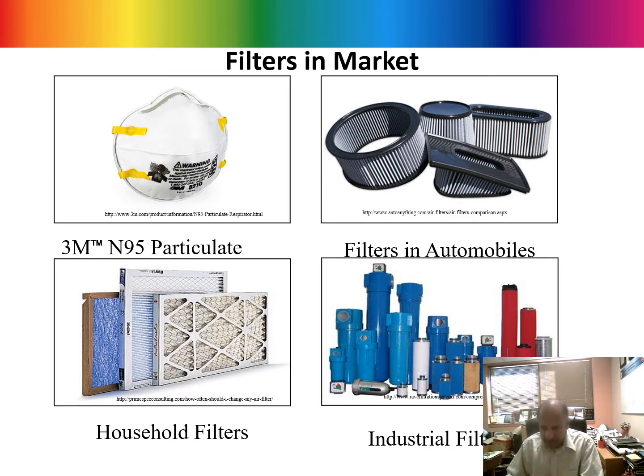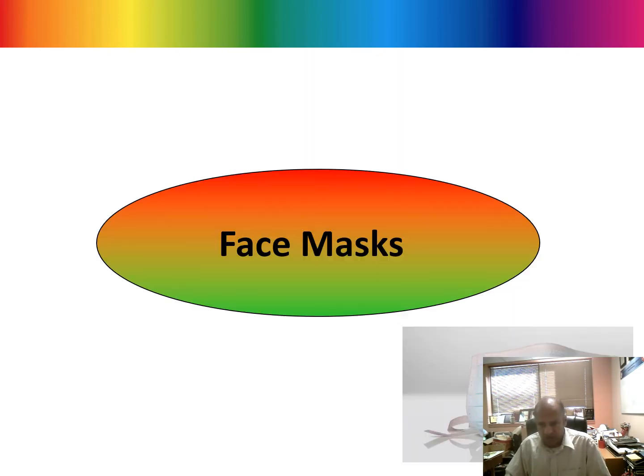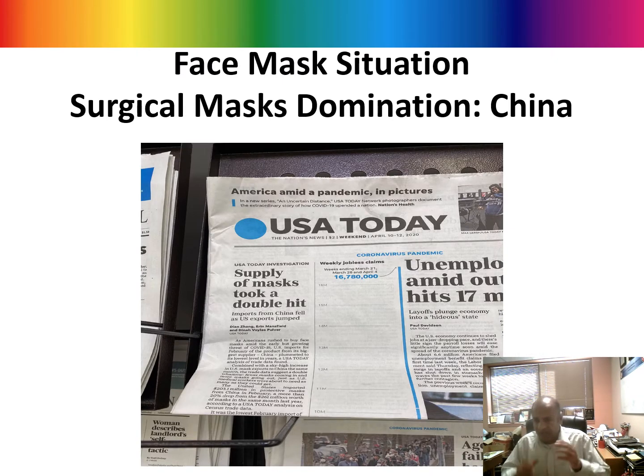So what these examples give you is an idea that this space is totally crowded with synthetics. So there is a chance for people working in sustainability aspects to bring in new ideas to see if the market would accept those ideas. So I'm going to give you two examples, one a face mask example, another an oil absorbent example, to show this. Okay. So why are face masks important?